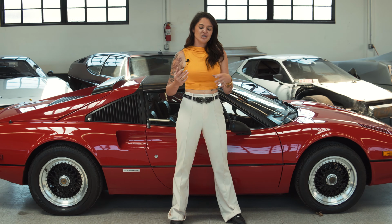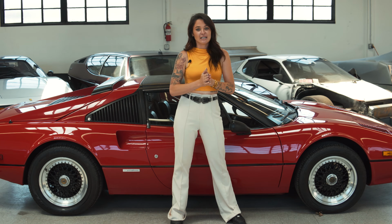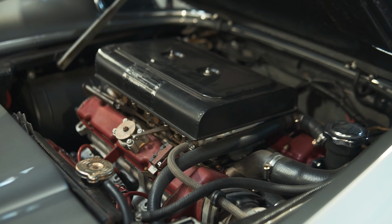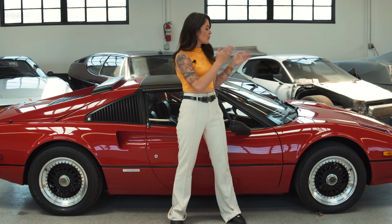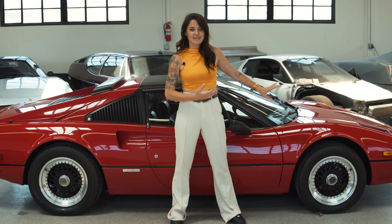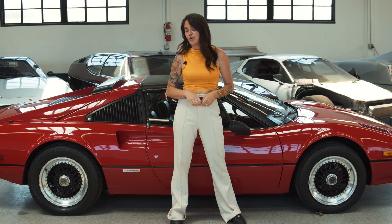The 308 also has a transverse mounted engine. So basically, it's not in line with the car, but horizontal to it. And that was done to save space. So it's a mid-mounted engine. Now they did it with the Dino too, but basically for a long time, for the history of Ferrari up until the Dino and the 308, they were inline mounted, front engine, 12-cylinder cars. We're talking about street cars. There's different variations with race cars that were produced before that, but for the street cars, that's what they were.